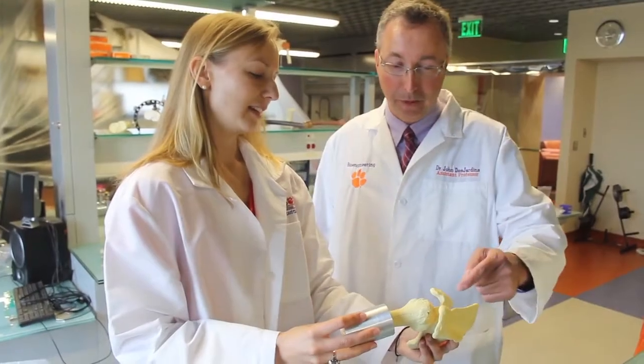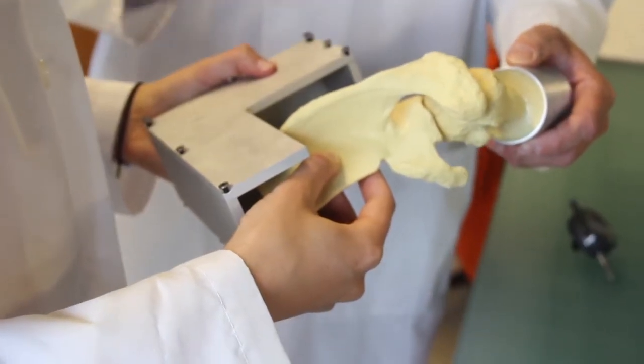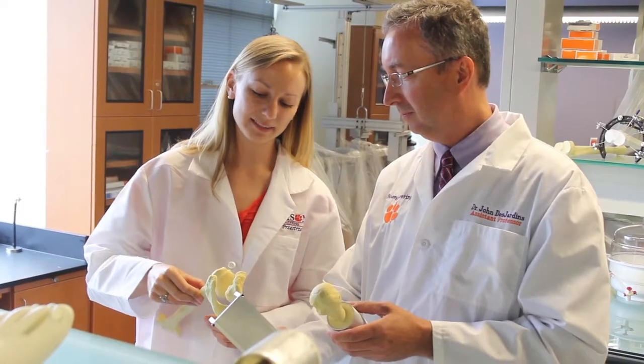I do orthopedic biomechanics, and that's the study of bone and joints, muscles and movement. We work in implant biomechanics, whether that be in the shoulder or the knee or the hip. A facility like this allows you to collaborate more effectively and have better access to what matters to them, and in the area of medicine and orthopedics, it's the patients. We collaborate with clinicians that are just one floor below us.